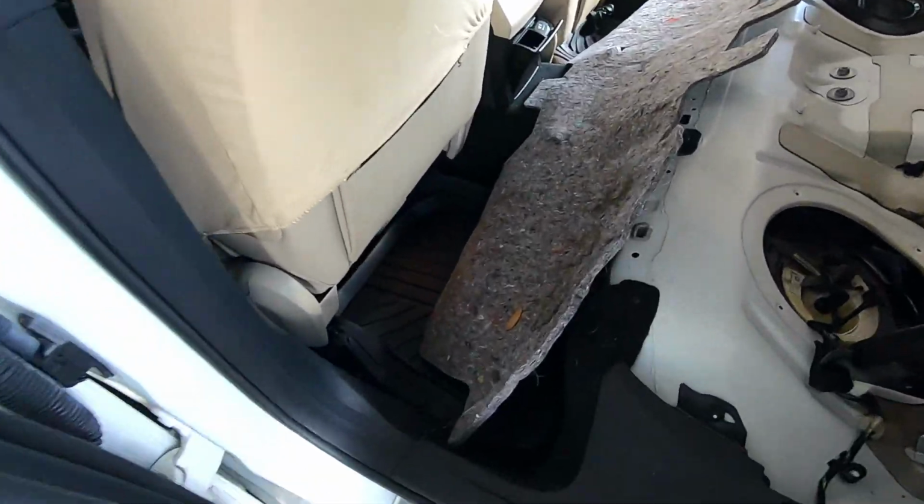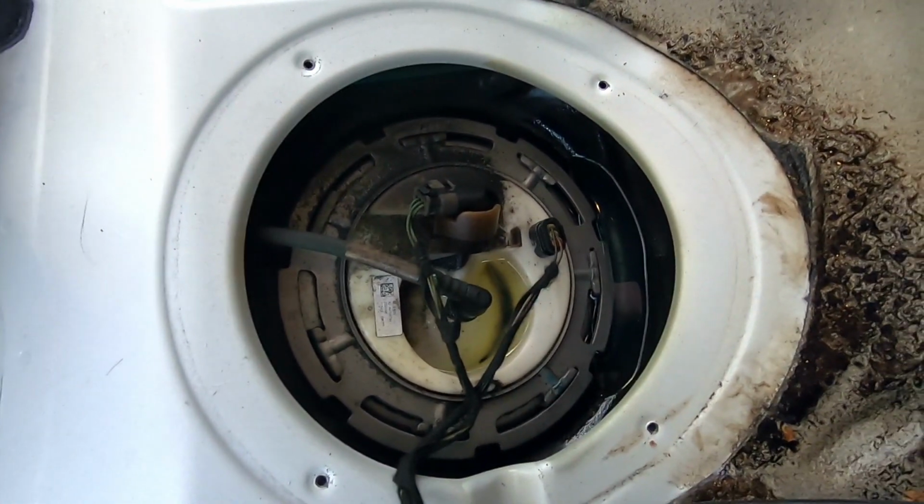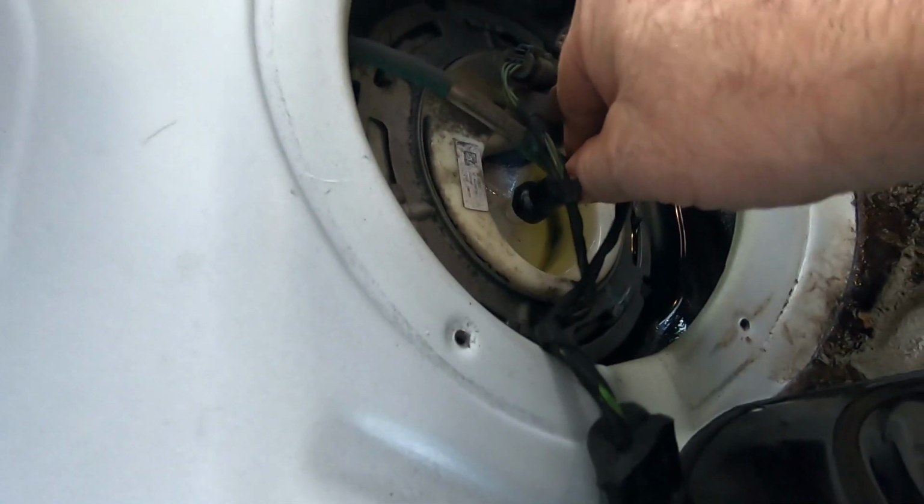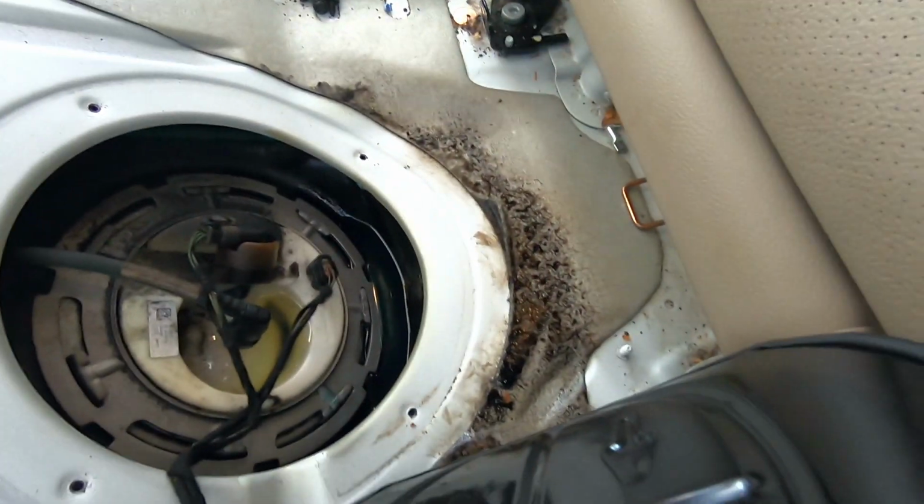It's a free country. Found the source of the gas smell. Not surprisingly, it was gas. The fuel pump module is leaking. It's got a crack in the tube down there. Nasty. I mean, it's spraying gas into the car. Doing it for a while.